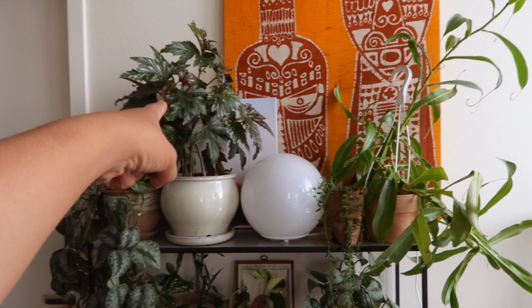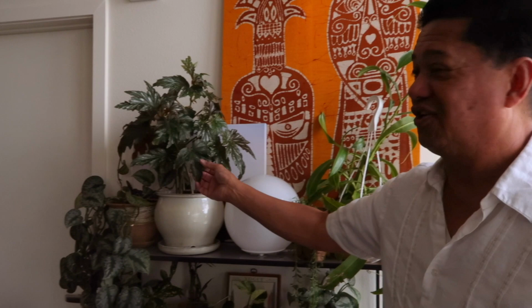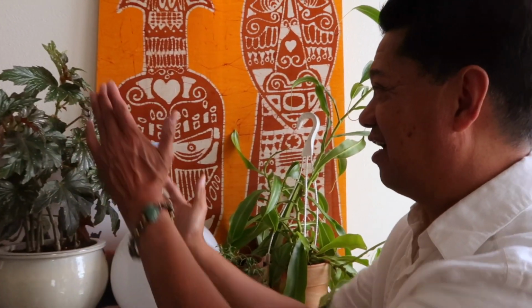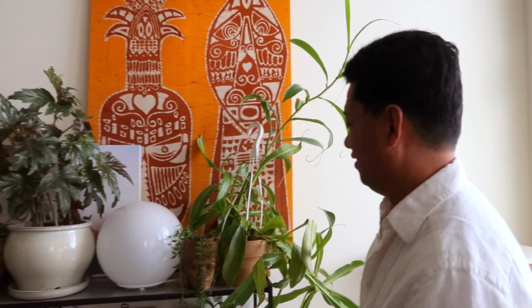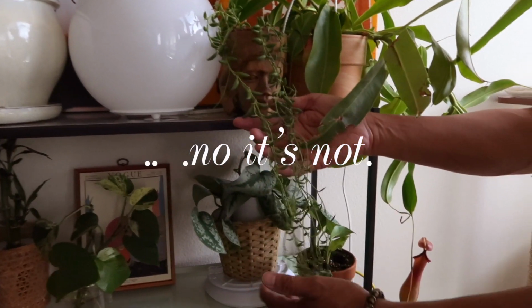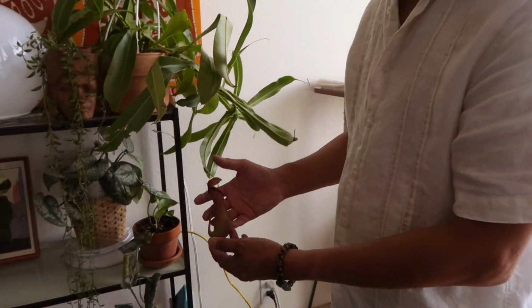Okay, now what type of plant is that? This plant is called the star plant because it's got the starry leaves. Getting jealous. Yeah, there you go. And this is called the peas hanging. The peas? Yeah. He chases them around. And this is called something weird.